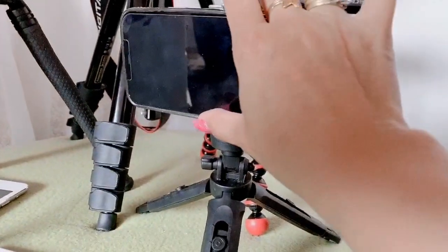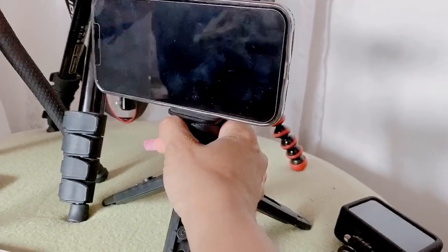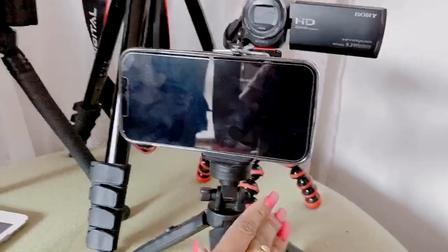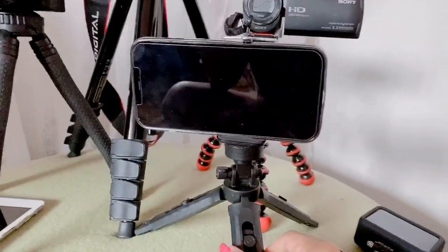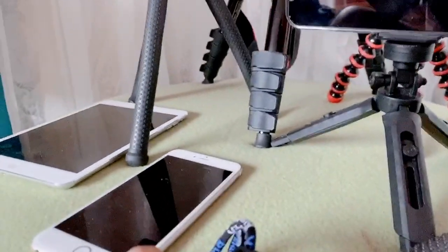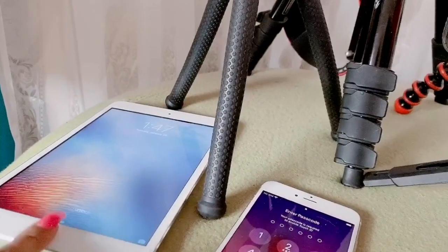And another one is my latest phone, the iPhone 12 Pro Max. I use this a lot also for vlogging. The phone is the easiest, the most convenient one for vlogging, guys. And I have another here, iPhone 6s. I have a mini iPad. I use that one also, guys.